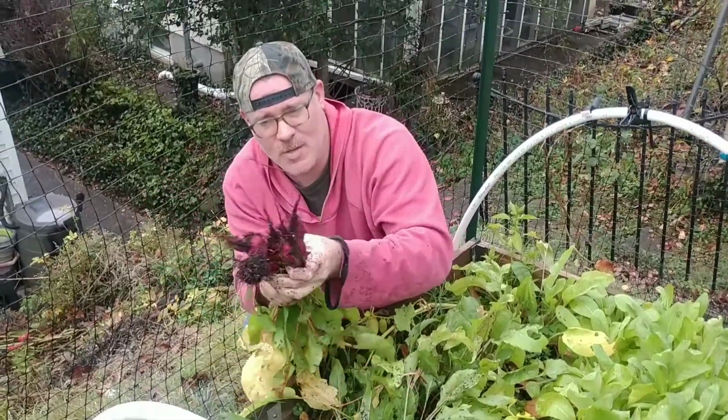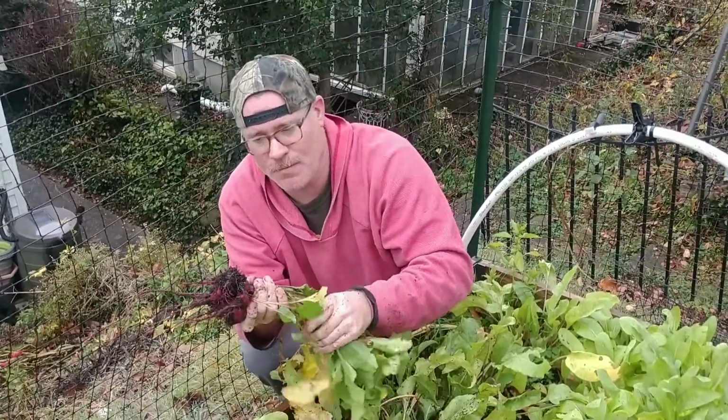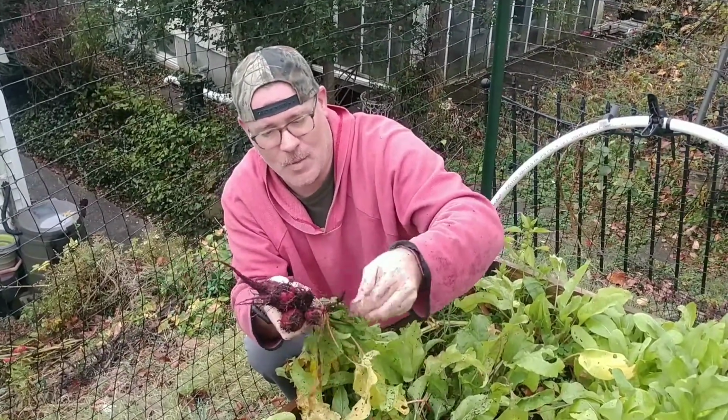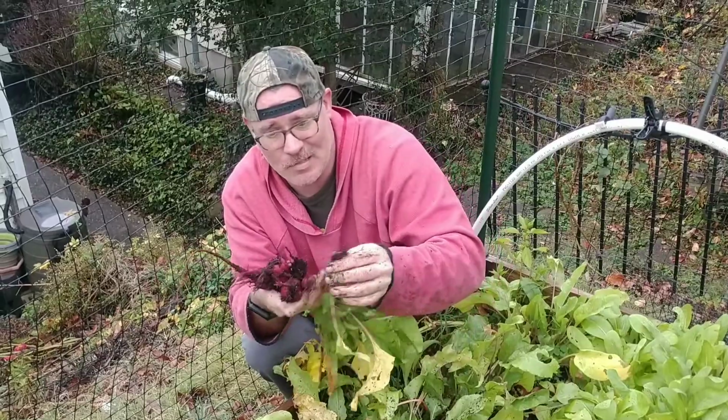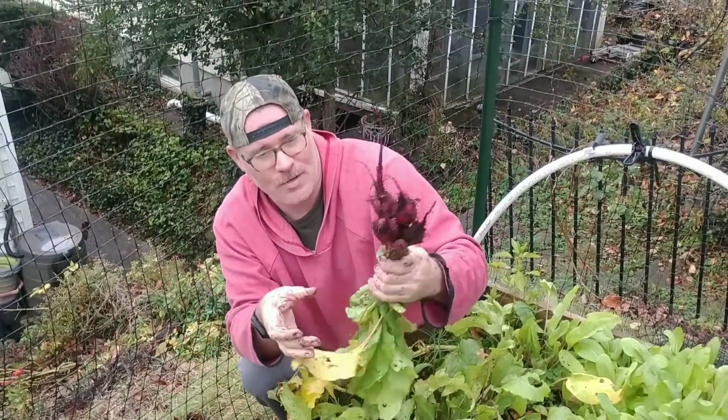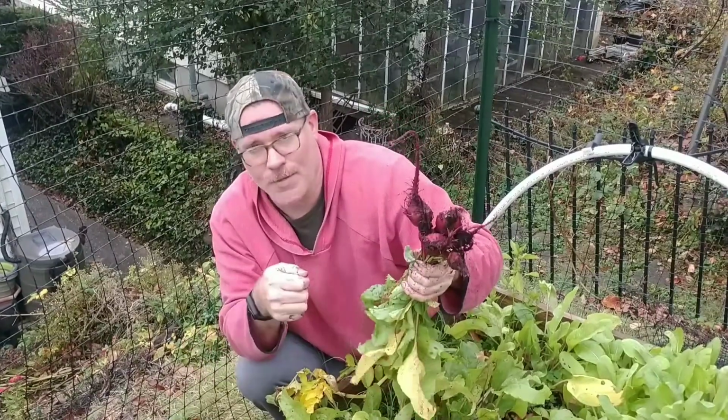So if you grow beets and you have some better advice than I do, feel free to leave some comments down below, as I'm just still learning how to grow beets, and quite honestly, I'm not sure if I even like to really eat beets for that matter. So these might just be animal food and or green manure cover crop for this raised bed.